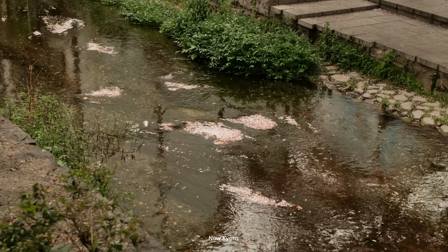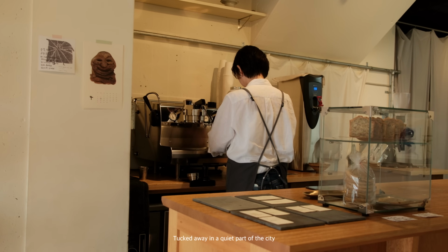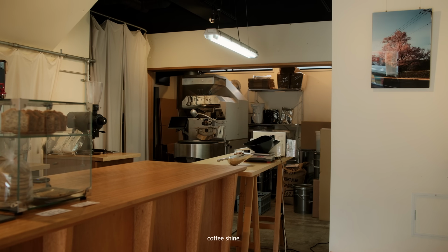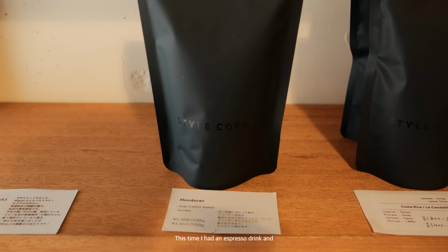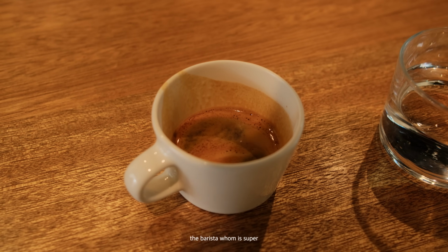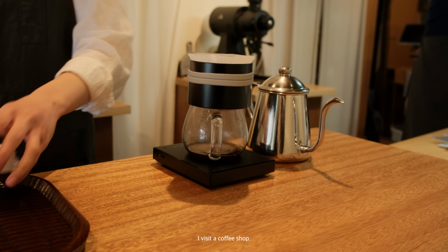Now Kyoto. Style Coffee is one of those spots I always find myself coming back to when in Kyoto. Tucked away in a quiet part of the city with a clean, minimal space that really lets the coffee shine. They also roast their own beans and always have a great selection of single origin options. This time, I had an espresso drink and ended up chatting with the barista, who is super friendly and easy to talk to. It's the kind of warm experience that I really enjoy whenever I visit a coffee shop.